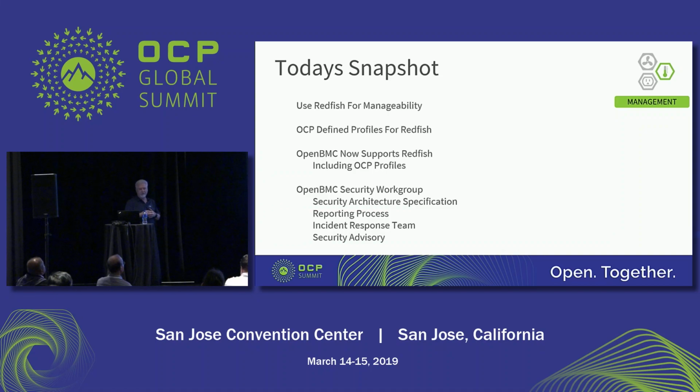We're deprecating RMCP Plus, and we're planning on Redfish to replace it. And of course, that replacement is due to the security vulnerabilities with RMCP Plus. In OpenBMC, we have OCP defined profiles, and I think most of them, if not all, are implemented in OpenBMC.